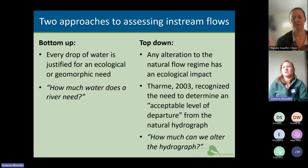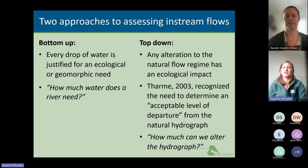In contrast, what we'll talk about today, and where we're trying to switch the conversation towards, is this top-down approach, where any alteration to the natural flow regime has an ecological impact. And Tharme 2003, one of the papers that initially put this framework on the map, suggested that there's a need to determine an acceptable level of departure from the natural hydrograph. In this approach, we're shifting the question to how much can we alter the hydrograph, or what is the risk of altering the hydrograph? And it's shifting the burden of proof from building the hydrograph from the bottom up, from every drop of water, to keeping the hydrograph as close to unimpaired as possible and removing as little water as we can justify, or as much risk as we can tolerate.